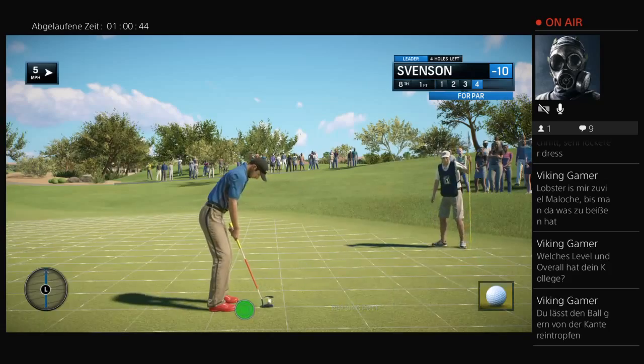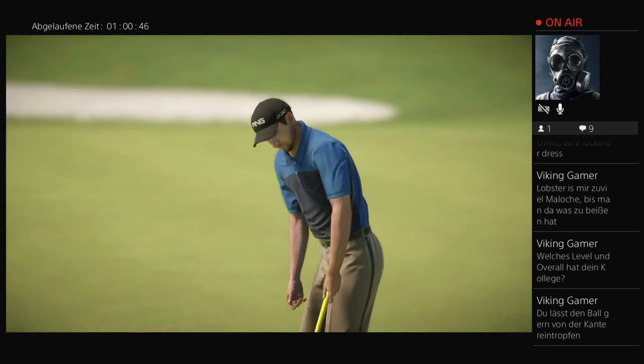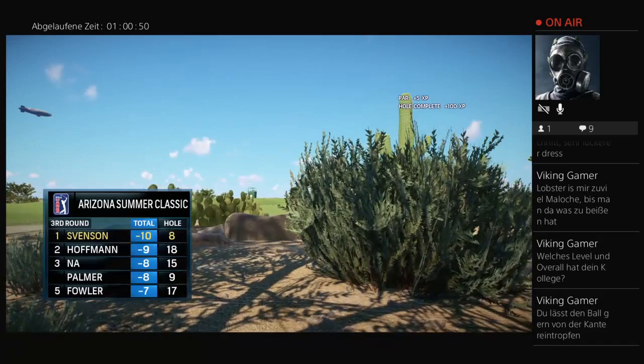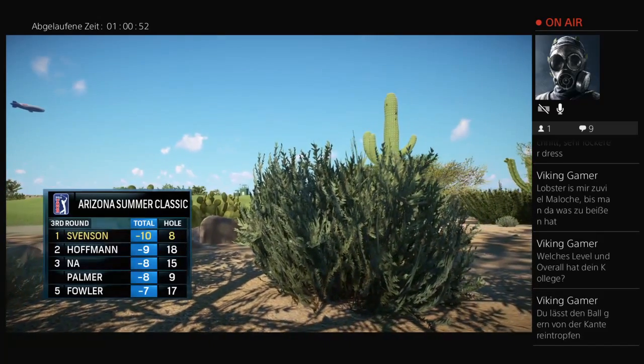Really not much to this. The only issue would be a lack of concentration or focus. That is a solid par putt right there.